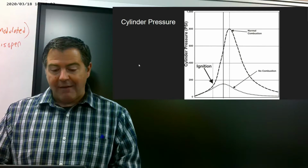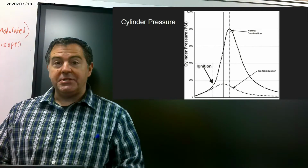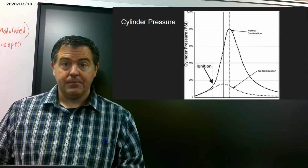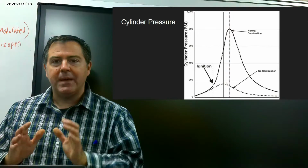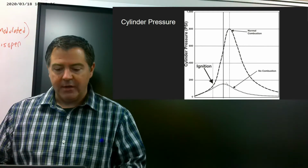When we look at this graph, there are two different graphs being shown to us here. The upper graph is when combustion takes place. The second one is when there is no combustion taking place. I want to point out the differences because this is very important, although I don't expect you to understand all of this right now. This is very important in understanding what's really going on during a compression test.